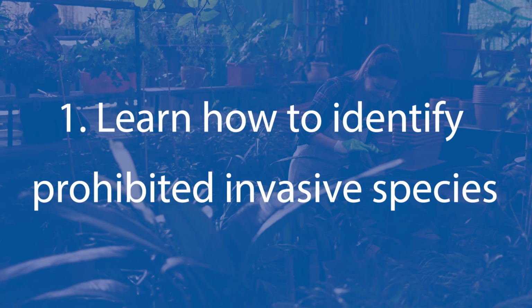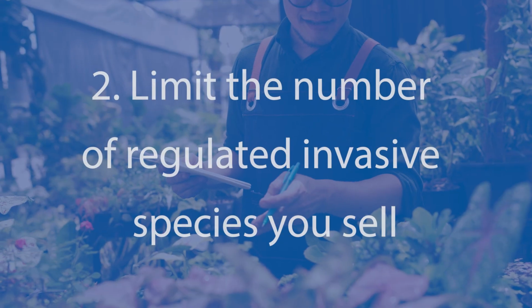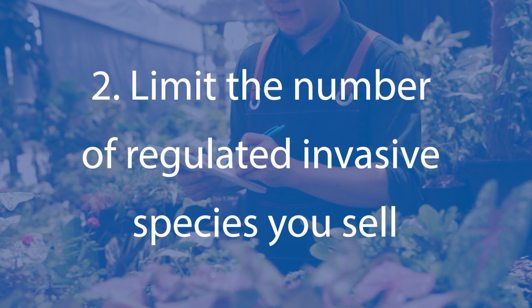Luckily, there are easy actions you can take to prevent it. 1. Learn how to identify prohibited invasive species to ensure your business does not buy or sell them. 2. Limit the number of regulated invasive species that you sell. Check the DNR's invasive species list before making purchases, and ask your suppliers to identify plants and animals by their scientific names to avoid misidentification.